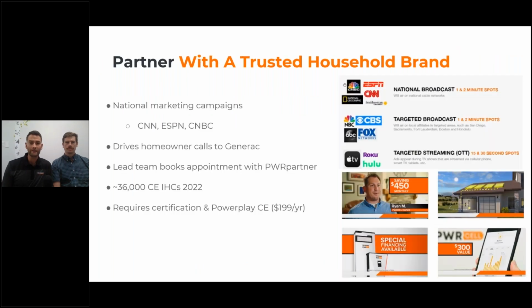So contractors like the fact that they can partner with a household brand. They like the fact they're partnering with, as I just showed you, a bankable company that has been around for a long time, is going to be around a long time, and is able to ride through the solar coaster because we're a diversified business. Something else that contractors like about working with Generac is the fact that we spend tens of millions of dollars on marketing every single year.